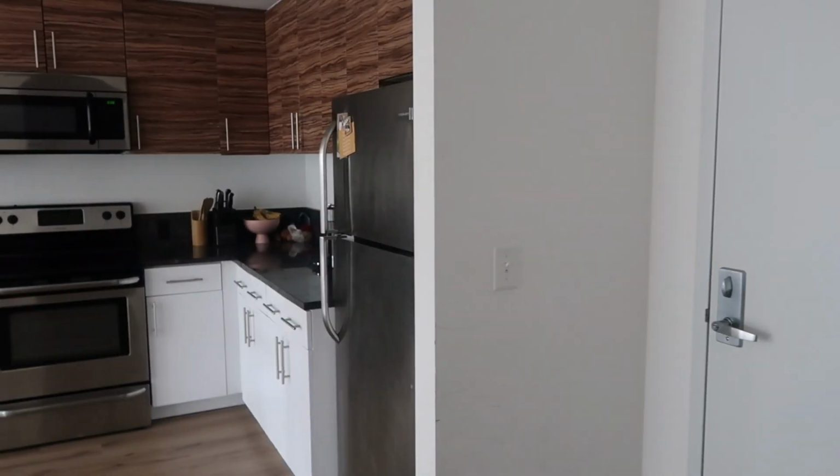So I live in a 2-bedroom, 2-bathroom that I share, and I think that when you share an apartment, it's really important to merge both of your styles as much as you can. And this apartment just ended up being very minimal and simple, which I love. So yeah, let's just get on with the tour.